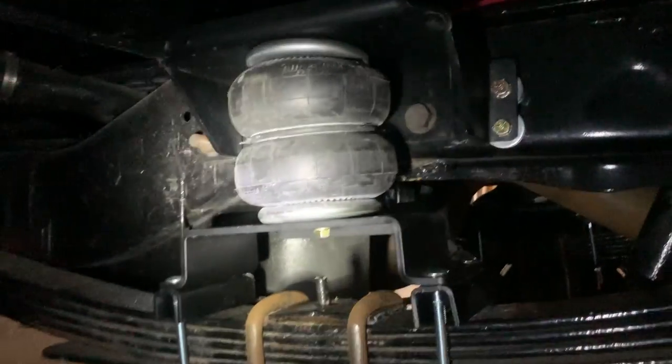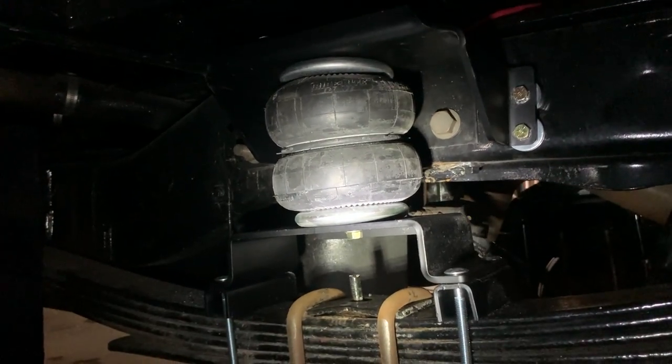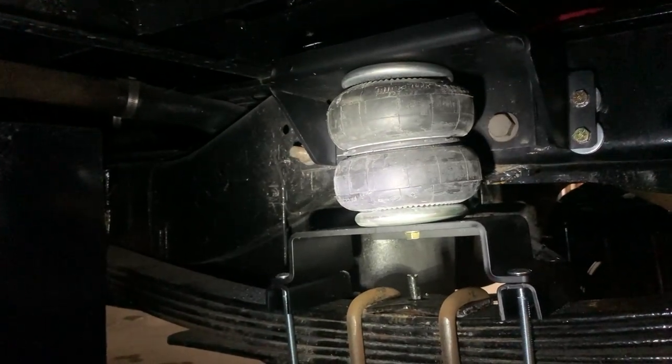Just because if I would have used any of those, it would have pushed that bag so much closer to the frame, causing it to rub. And that's just not something I want to have to deal with, because of course, if it rubs under a load, it's just going to pop and then the bags are absolutely useless.